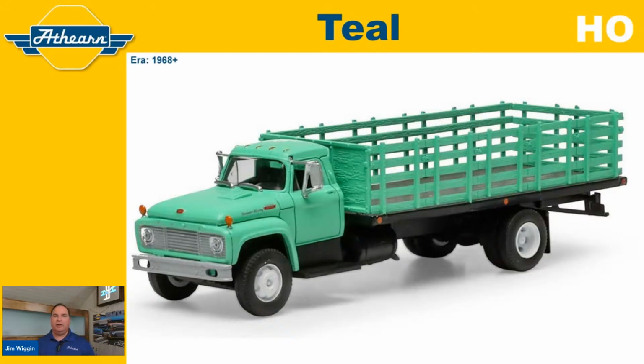By 1968, though, a lot of those tropical colors were starting to go by the wayside, and they started leaning more towards some industrial colors, if you will. And this is one of those colors. We call it teal, but the Ford color is something like, I can't remember off the top of my head, but it seems like when I was a kid, you saw it everywhere. Military base walls were painted something like this. But this was one of those colors that Ford offered in the late 1960s into the 1970s, as well as your standard white, black, red, those types of fleet colors.